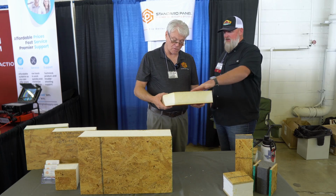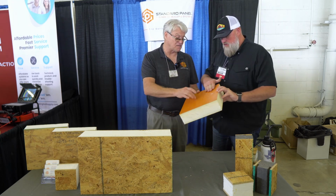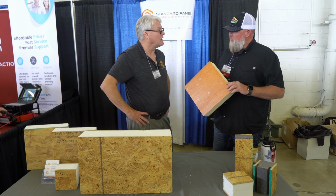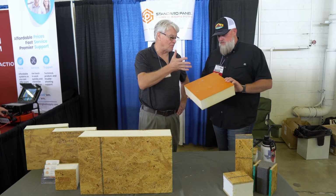You just need a finish. You don't need the mesh either, because this is the mesh, and it's got a little bit of a rough surface, so it's very easy to finish. That's part of the unique product, a very versatile material. And that's used in commercial and residential construction.